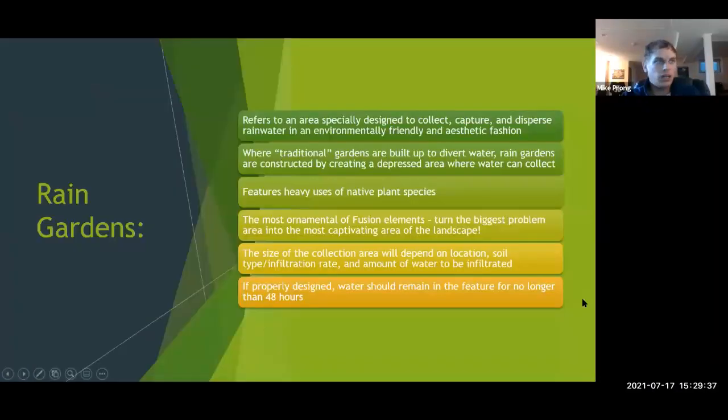So again, most of the creation of the garden area itself is very similar to a traditional garden in the planting and the plant species that are chosen, but it's a little bit different in terms of the actual construction process.